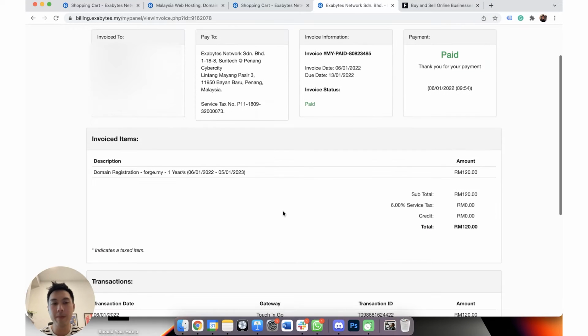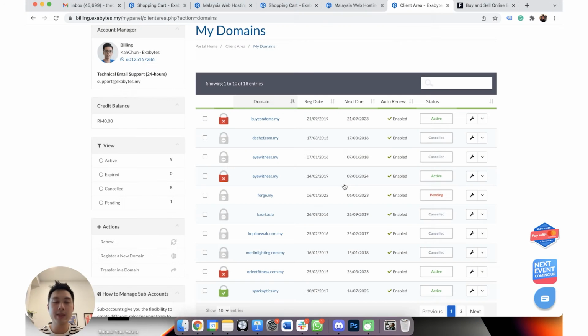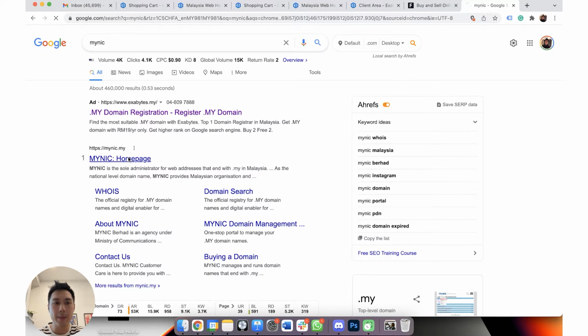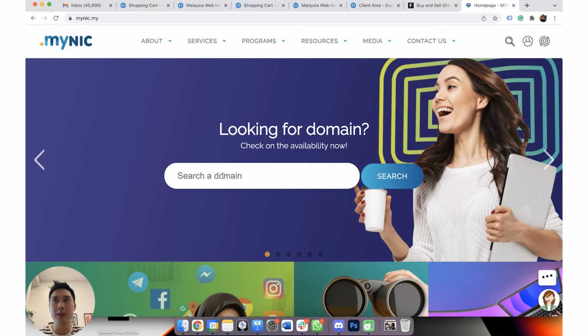Alright, so basically I've paid for the domain and I'm going to go into the dashboard to see if I can start using it. I'm here inside my list of domains in Exabytes and you can see that forge.my is still pending. What's going to happen is I'm going to receive an email from MYNIC, which is this one here, MYNIC. What does it stand for? So I'll be receiving an email from MYNIC for me to complete the registration.